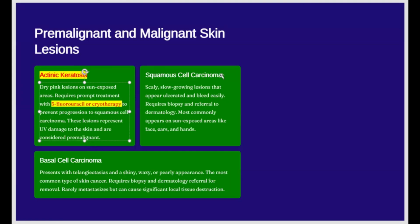Then we have the squamous cell carcinoma. If you don't take care of the actinic keratosis, it leads to squamous cell carcinoma. What you need to remember in squamous cell carcinoma is that it bleeds without trauma, and it's also on a sun exposed area.